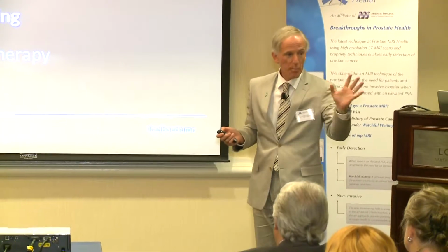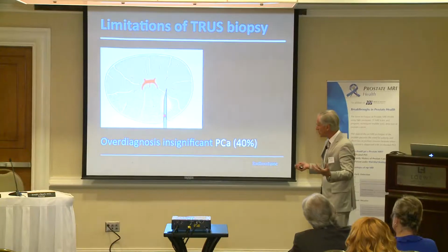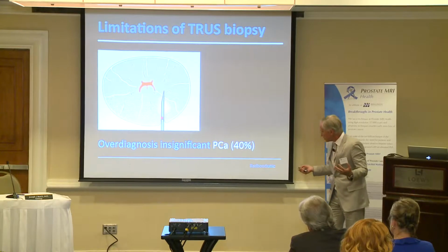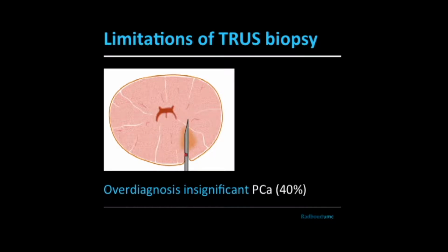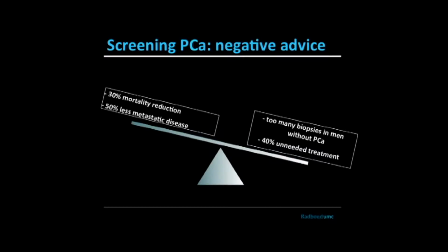Screening, big issue. Overdiagnosis of insignificant cancer limits PSA screening. And there even are now organizations, the urologists and also the GPs, they advised against PSA screening. But PSA itself is good because you can detect significant cancer. So why should we throw it away? However, screening is being advised against.